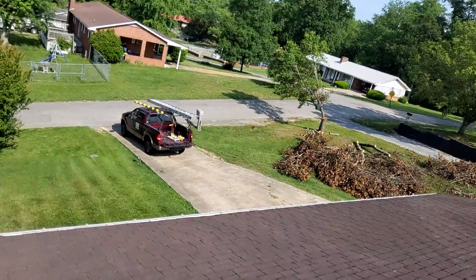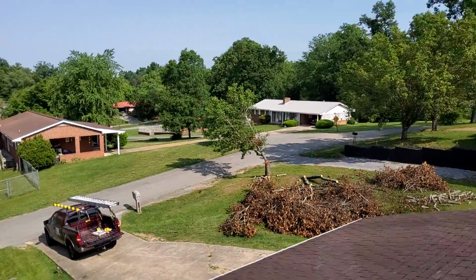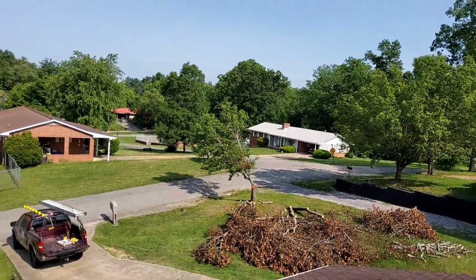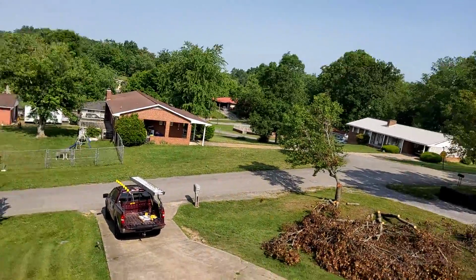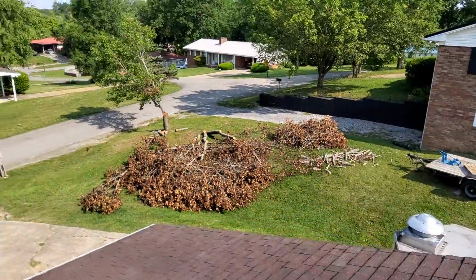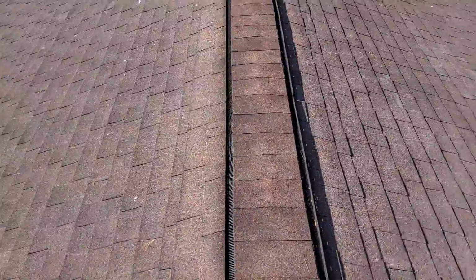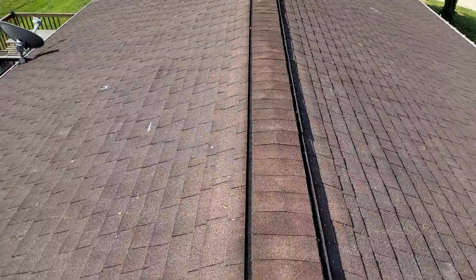We're at 71 Britton Ave, the Peters residence. We have a one-story gable-style roof, a 30-year laminated shingle. The predominant pitch is a 4/12. We have 5-inch gutters, no gutter guards. We have drip edge and felt. We have standard shingle over plastic ridge vent.